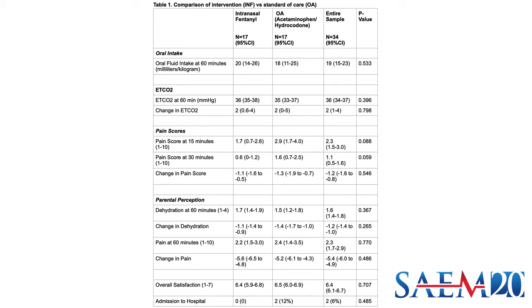The oral fluid intake at 60 minutes was 20 milliliters per kilogram for the intranasal fentanyl group versus 18 milliliters per kilogram for the oral acetaminophen with hydrocodone group. The levels of end-tidal carbon dioxide at 60 minutes were 36 versus 35 millimeters of mercury, respectively. The pain scores at 15 and 30 minutes were 1.7 versus 2.9 and 0.6 versus 1.6. The parental perceptions of pain and hydration status at 60 minutes were 2.2 versus 2.4 and 1.7 versus 1.5.